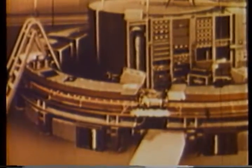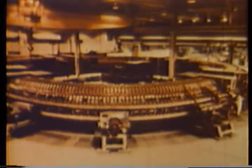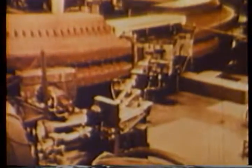The tinier the particles of matter, the bigger the machines needed to probe them. Because the further we delve into the sub-levels of nuclear structure, the more powerful are the forces of energy binding together the subnuclear particles. Let's look at the atom smasher, its basic components, its way of operation.